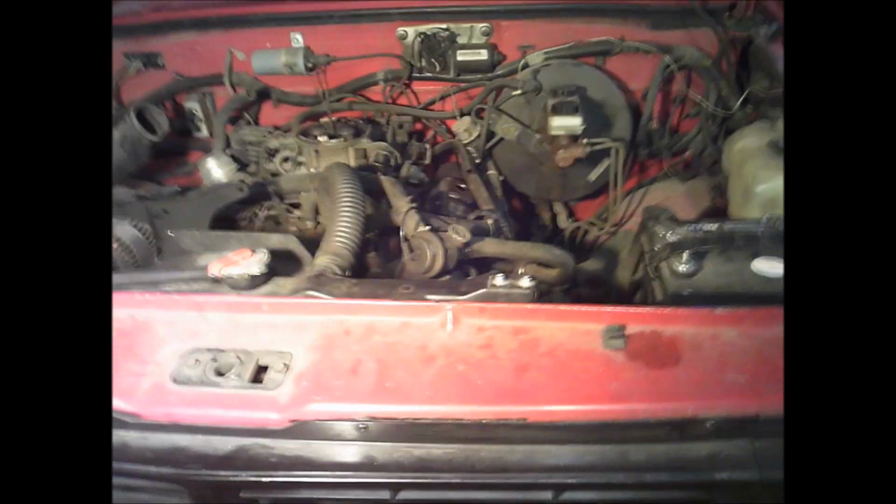As we mentioned, Jim is in the process of doing some needed maintenance the truck probably never had. He put new plugs in it. He's going to drain the radiator. Put some new plug wires on it.